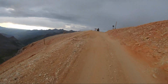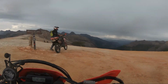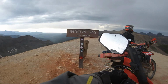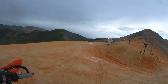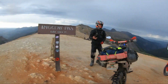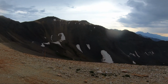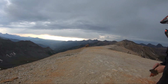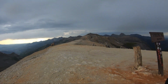Wow, what a view. Wow, Imogene Pass. Holy smokes, look at that view. That was nuts. Wow, what a climb. Yeah, look what we just rode up. Holy smokes. That was technical and demanding. Whoa. I gotta say, Imogene may be the funnest one of them all.